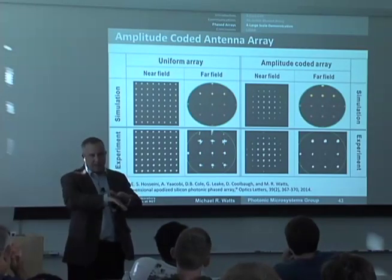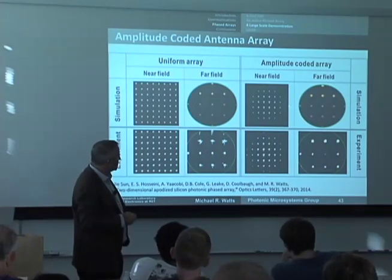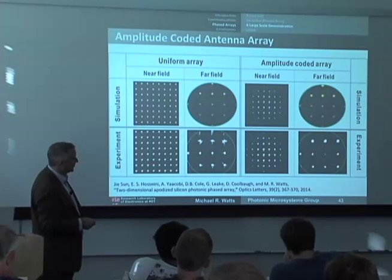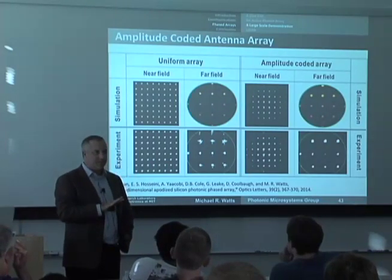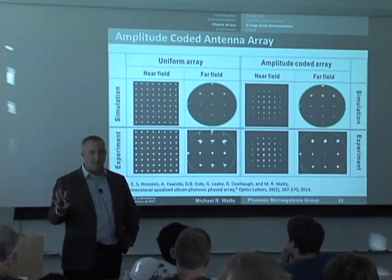But of course, if you Gaussian apodize the array and then take the Fourier transform, then of course you end up with a Gaussian distribution in the far field, which you can see by this blob. But you can see it's much smoother than the sinc function. So if you have the ability to control both the phase and amplitude in your phased array, then of course you have complete control over the optical field.